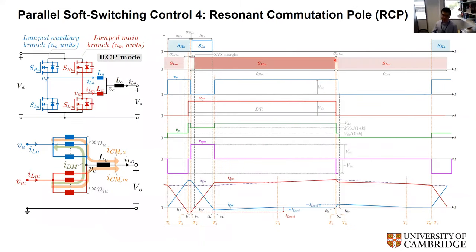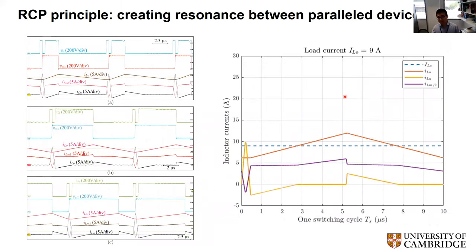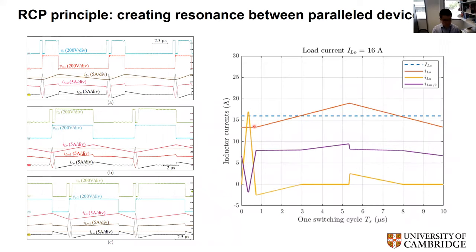Then number four, to further increase the complexity of soft switching, is to have one parallel leg only to assist the soft switching, a so-called resonant commutation pole, that can create a kind of resonant pole current when we switch this device, so we can have zero voltage switching. And that will depend on different load. So the width of this little pulse will be adjusted to facilitate that soft switching.